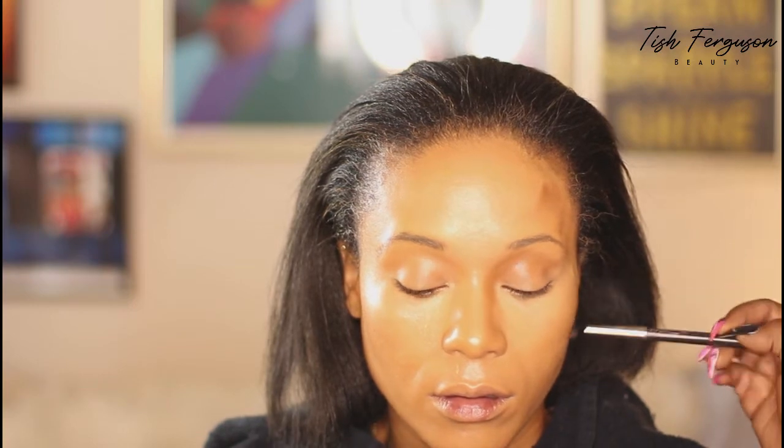So now it's time for the contour. So I'm not into creating new faces. I just want to bring out exactly what is in front of me. So I'm going to follow the natural line of her bone structure and contour her nose and her cheeks. You want to go into the crease of her eyelid before you add any type of foundation, just to bring the dimension to the face.